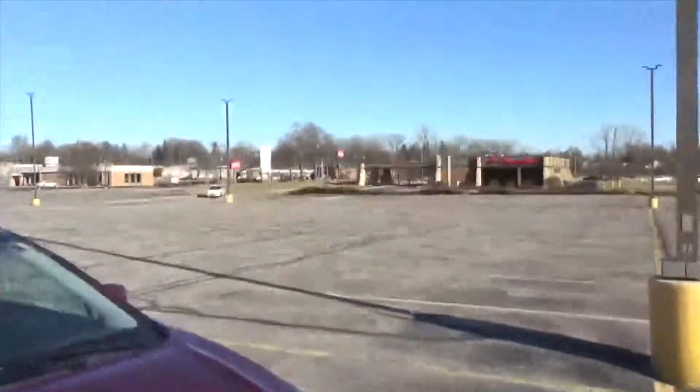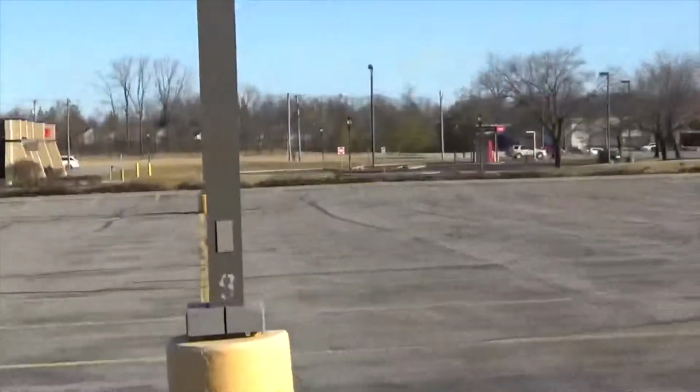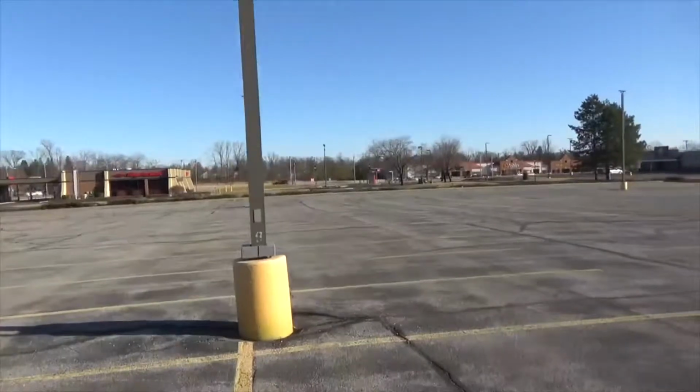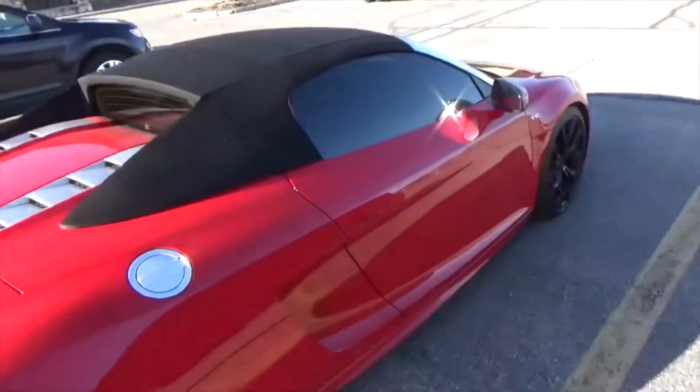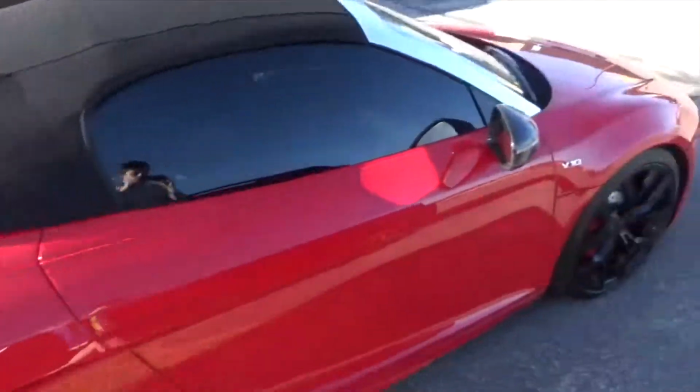And also out there on that road, all the way out there, a Jaguar F-Type just drove past. Today's the day for supercar spotting.